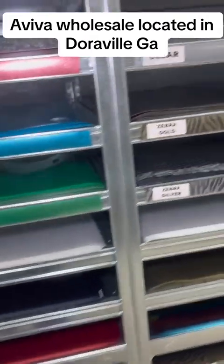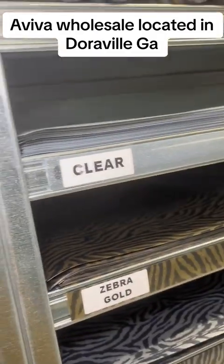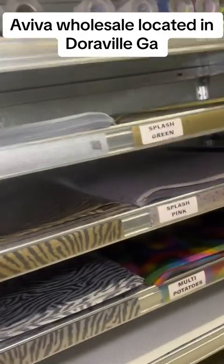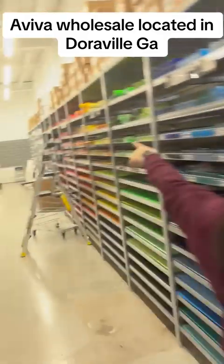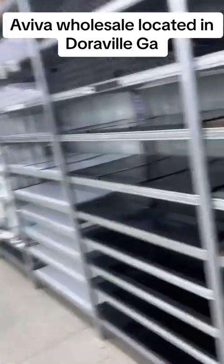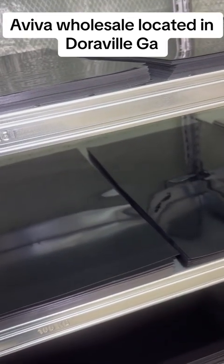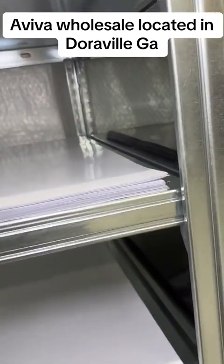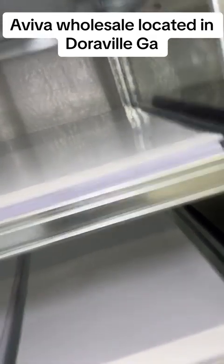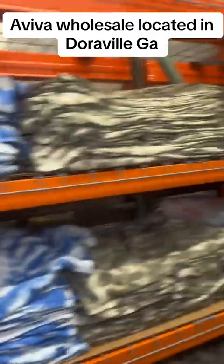Okay, go back. They got plenty of black, y'all. And like I said, the prices are good. And get some white. Okay, so that's the vinyl aisle, y'all. Maybe they got camo, they got tie-dye. Y'all showing out.